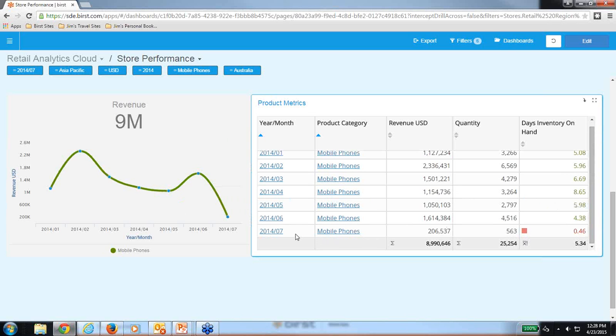You'll notice the last row in this table report shows me that for July 2014, sure enough, my revenues are down to $206,000. So this number in this cell is showing me the same number that I saw in the line chart on the left-hand side. But what this also shows me is the reason revenues are so low is because we only sold 563 units in July. And probably the biggest reason for that, and I can see it with the color coding in the days inventory on hand column, is that we didn't have enough inventory of mobile phones to sell those. We should have about 5 days of inventory based on our company's standards, but we see highlighted in red that we only had a half a day of stock for most of our phones in our stores. Hence the reason we're probably having a problem with our revenues.